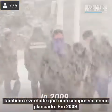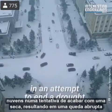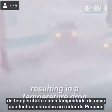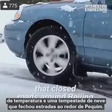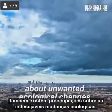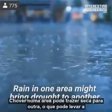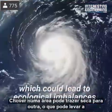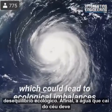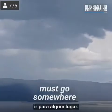In 2009, China performed cloud seeding in an attempt to end a drought, resulting in a temperature drop and a snowstorm that closed roads around Beijing. There are also concerns about unwanted ecological changes. Rain in one area might bring drought to another, which could lead to ecological imbalances. After all, water that falls from the sky must go somewhere.